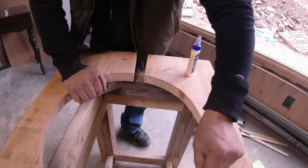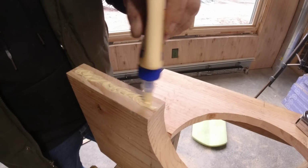Glue it and screw it. And then you'll sand it and polyurethane it.